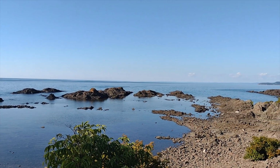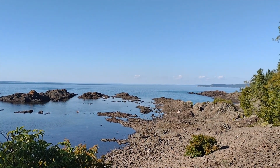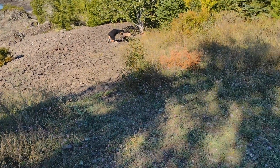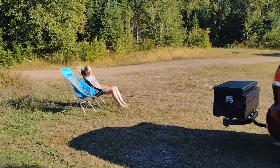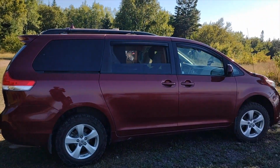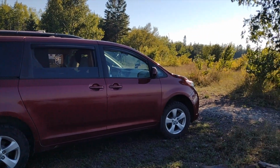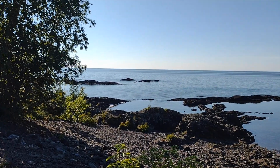This is Lake Superior again, and this is our camp spot for tonight. A few other people here. Highway's only a few hundred yards away, but it should be fairly quiet tonight. Boy, what a view.